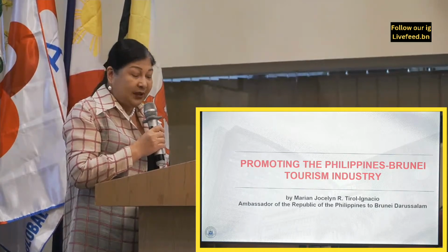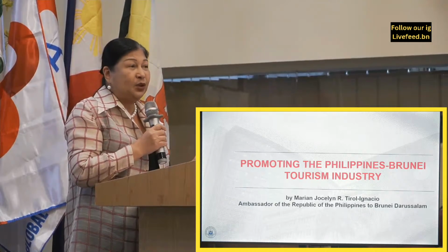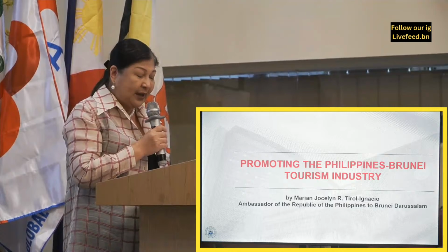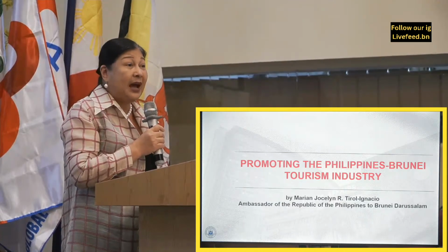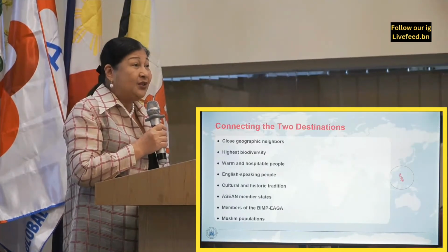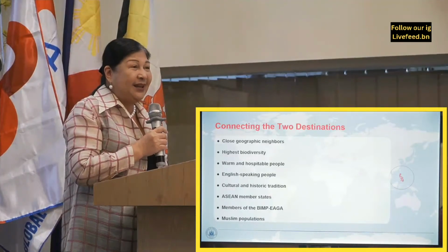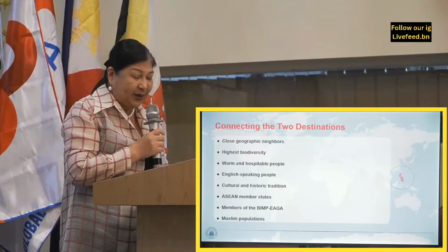The benefits are not hard to imagine. We have very close geographic ties. We're very close to each other. It's only around a 2-hour trip between the Philippines and Brunei. We both share highly biodiverse environments, one of the highest in the world, in fact. That makes us very unique. You may not realize it, but we're both English-speaking peoples. The English that we speak is American in the Philippines. The English that they speak here in Brunei is British. But nevertheless, the majority speak very, very good English.